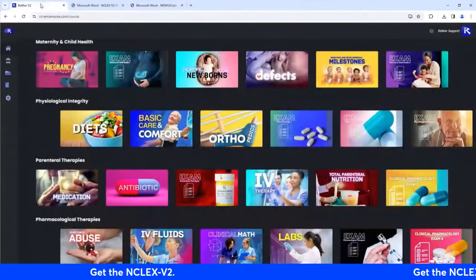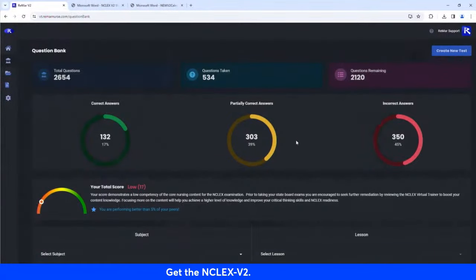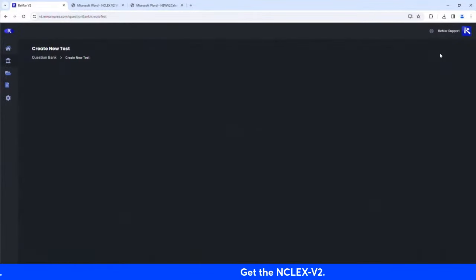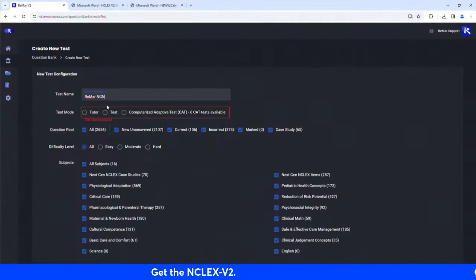So let's go into the question bank. Here's the question bank. Here's where you will create a new test. You're going to name it. And somebody asked, where do I get the computer adaptive exams? You get them from right here. I'm going to show you. Your computer adaptive exam is located here.